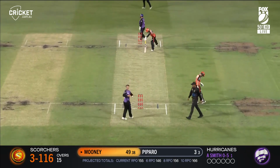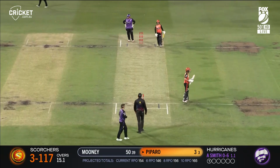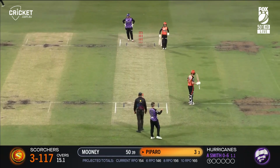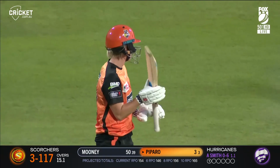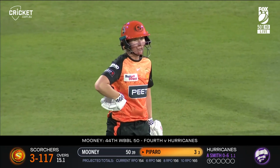As Beth Mooney, it's been given off the edge of the bat, and it's not the classiest way you're going to bring up your half century, but she will take it. Her 44th in the WBBL. It's her 4th against the Hobart Hurricanes.